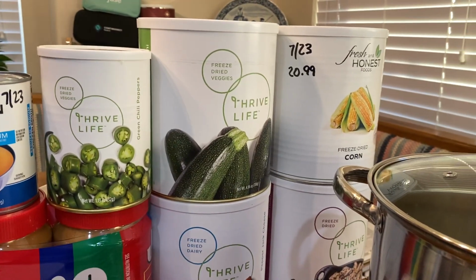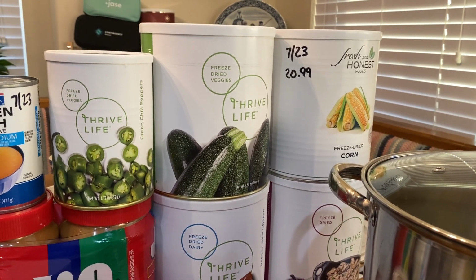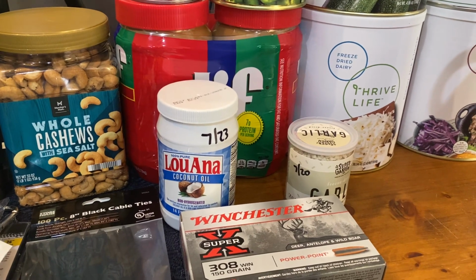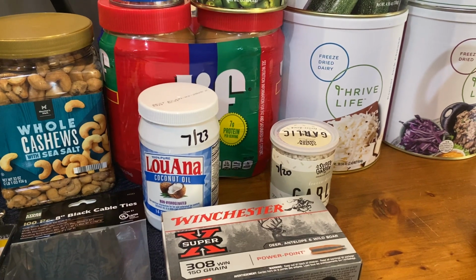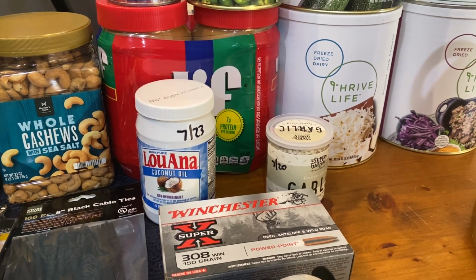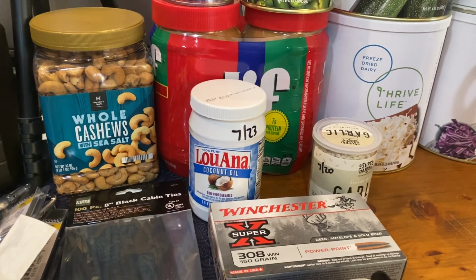I found that the Fresh and Honest freeze-dried corn on Amazon was cheaper than the corn with Thrive Life, so I ordered it instead of the Thrive Life. We have a standing order with a company on Amazon. They ship us a product every month, but you get one particular product every 6 months. So the garlic is every 6 months. Then there are 5 others, oregano and a couple others, that you get every 6 months. So it's a rotation, one a month for 6 months, and then repeat. Some Luann's coconut oil.